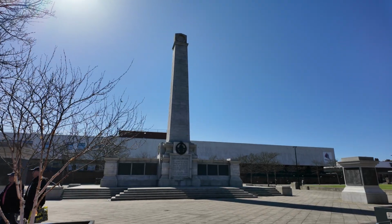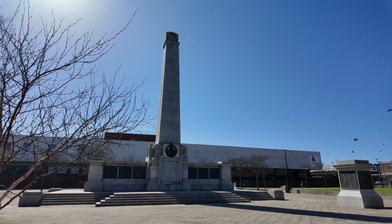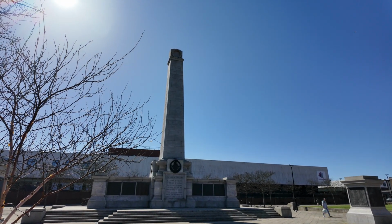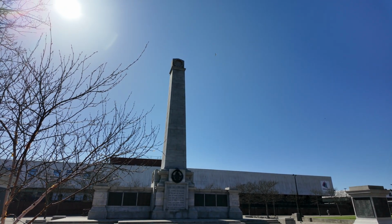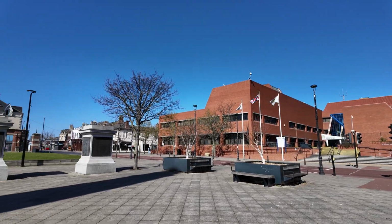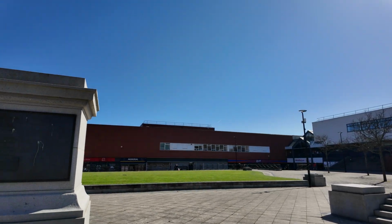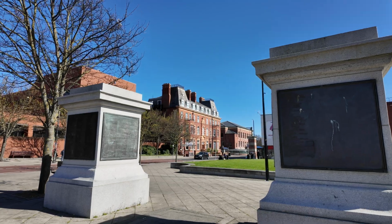This War Memorial, 1914 to 1919 and 1939 to 1945, in grateful remembrance of the men of this town who at their country's call left all that was dear to them to hazard their lives that others might live in freedom. Their name liveth forevermore. Hartlepool War Memorial. And in this little square area where you've got the War Memorial, you've got Middleton Grange Shopping Centre behind and a few stores. But we're going to head back towards the waterside and explore a bit further there.